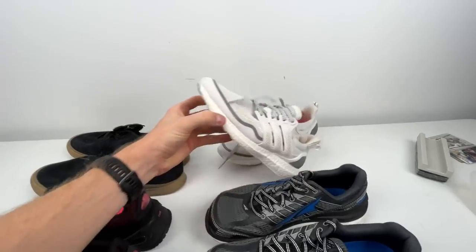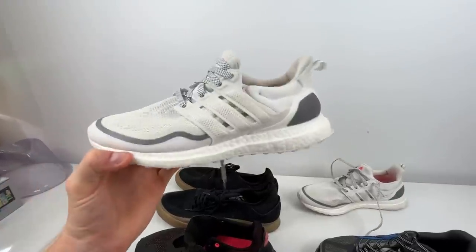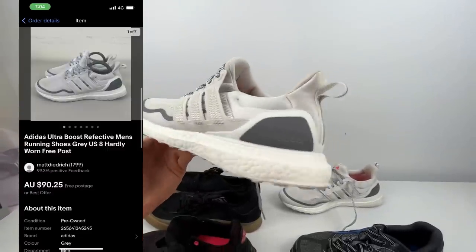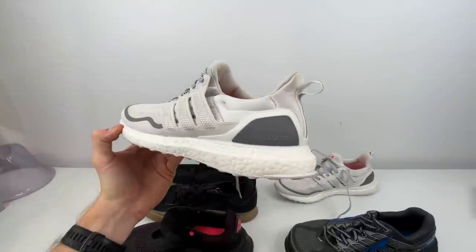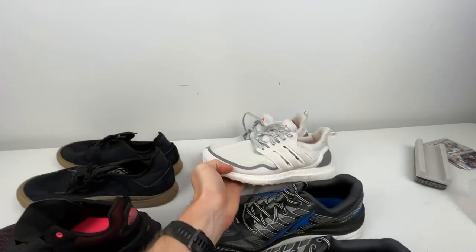Now, guys, these ones here, the Adidas Ultra Boost. Have a look at these. What about the condition on those? They've got plenty of wear left in them. No wonder we were able to get ourselves a $90 sale price for those ones there. The Adidas Ultra Boosts, if you can find them, I'd be happy to pay upwards of $30 to $35 in the thrift for something like that.